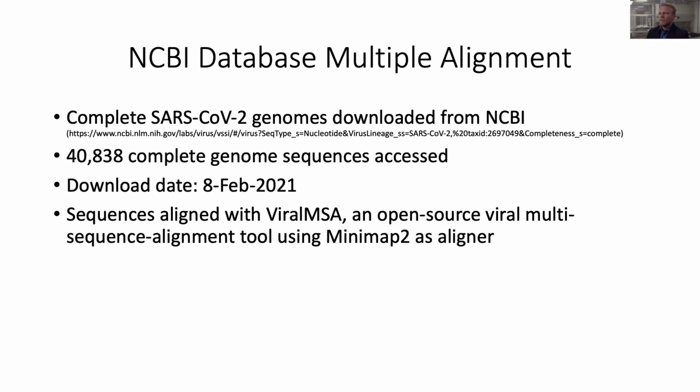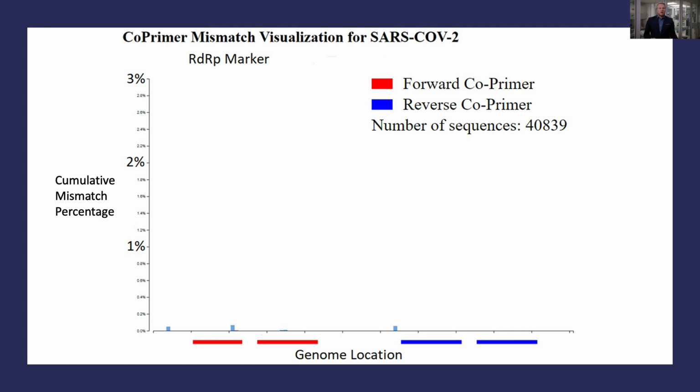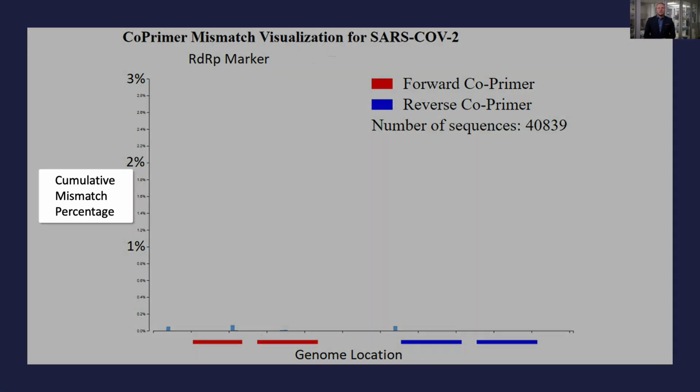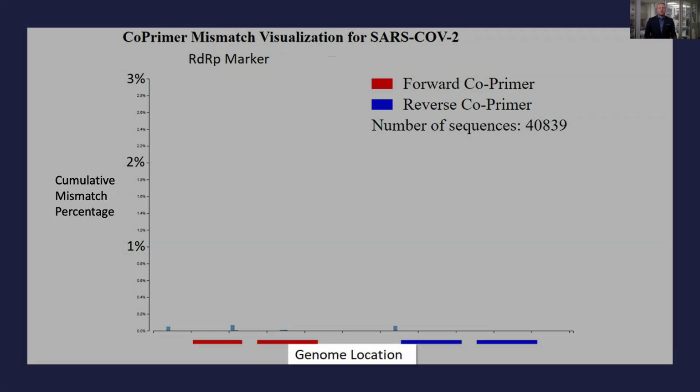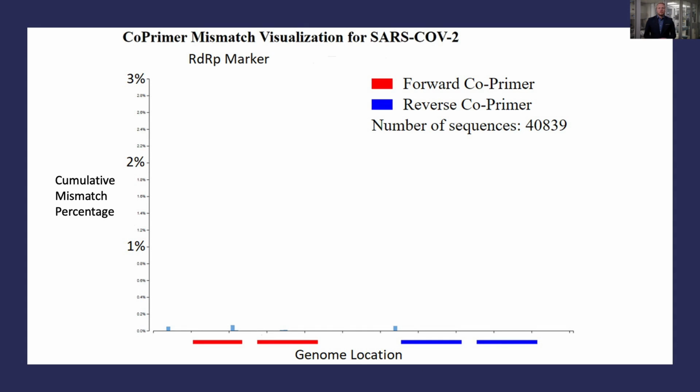For the results, for the RDRP marker, this shows cumulative mismatch percentage on the y-axis over the sequence analyzed. The x-axis shows genome location with our forward coprimer binding target in red and the reverse in blue. I won't be going over coprimer structure during this presentation today, but they do have 2 binding targets each.